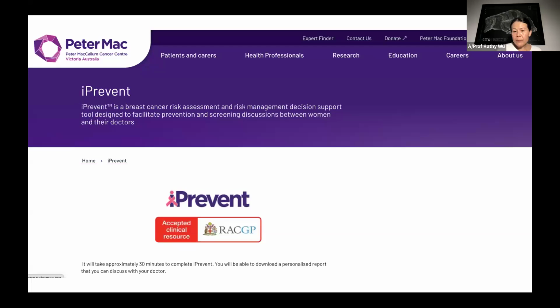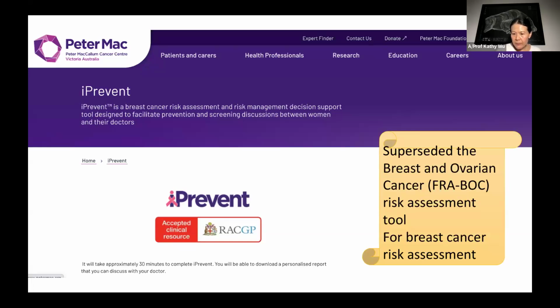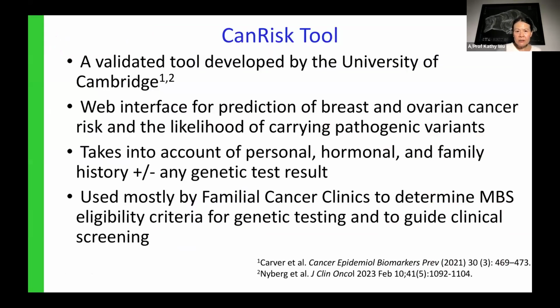So you would know about iPrevent, which is endorsed by the RACGP, and that has superseded the Freiburg assessment tool that some of you may be familiar with. iPrevent is a validated tool that will give you a breast cancer risk assessment based on a person's personal and family history. Another tool that we use is CanRisk.